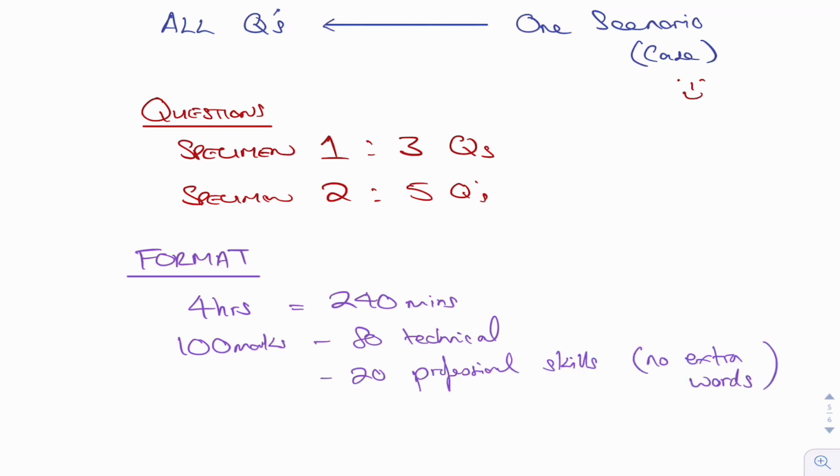There's another 20 marks for professional skills, okay, which we'll talk about in a lot of detail later and throughout the accountancy course on this. But all you need to be aware of is that there are no extra words for that, so all good news.